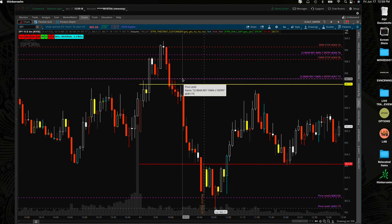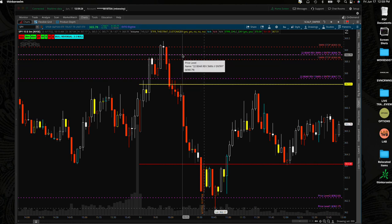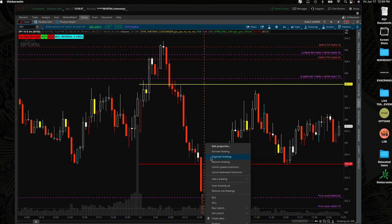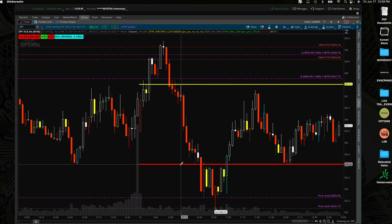The 15-minute entry and stop would be a safer play. It's more conservative. The 3-minute is riskier, more aggressive, but you can see you can get into your trade earlier and catch the bigger move all the way to the downside. So I'm going to remove this time level. All right, so once we hit down here, this red line represents the lowest point from yesterday.